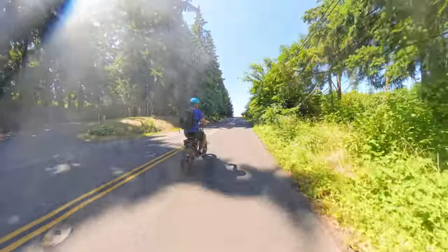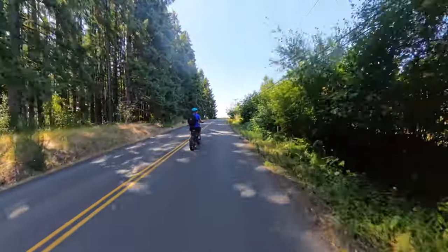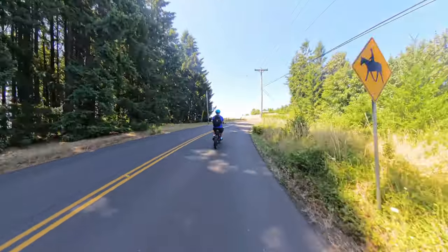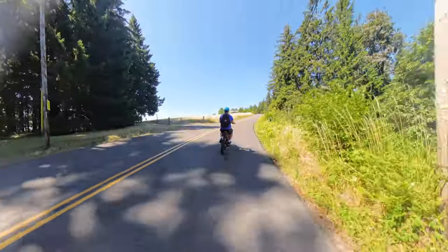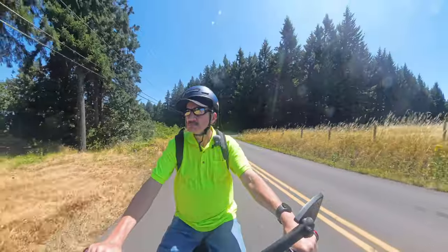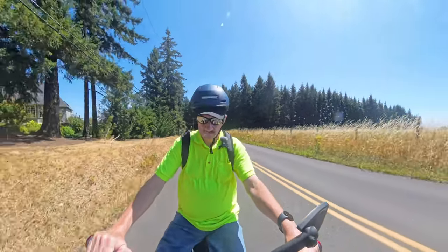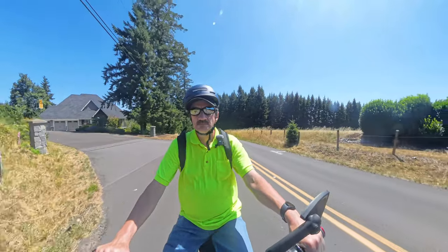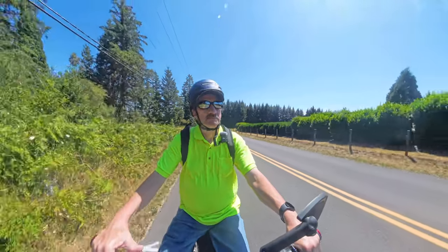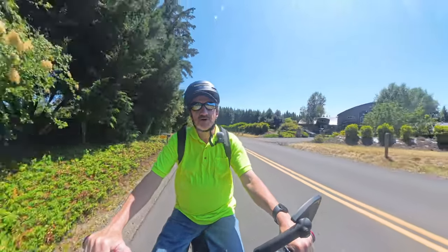I was hoping to get like a really good view up here. We're on Paramount Road right now. Fancy houses up here for sure.